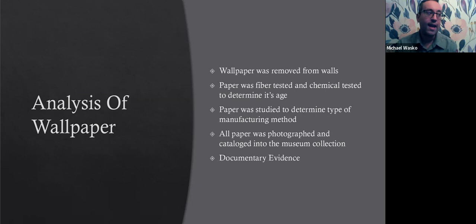a study was commissioned in 1936. A National Park Service historian came to the house, took photos, interviewed the owners, and documented the furnishings that were in it. This turned out to be very helpful later on down the line, because some of the wallpaper and objects identified were rediscovered in the 1970s, and we were able to cross-reference that with the report from the 30s and find out that we were on the right track, and that was in fact Martin Van Buren's wallpaper.